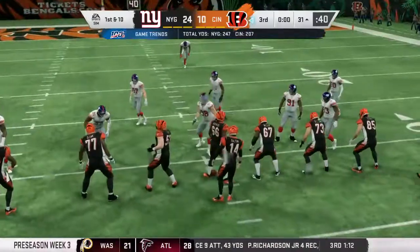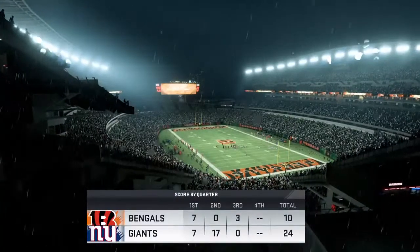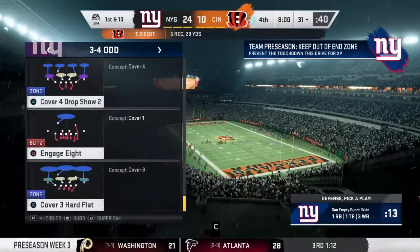Line of scrimmage, the 31 now on 1st and 10. One quarter remains here in this Thursday night matchup. We'll return with more preseason football on EA Sports.